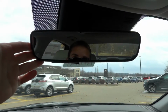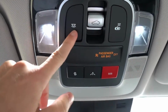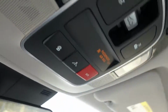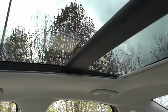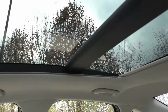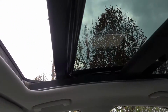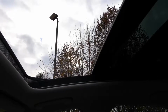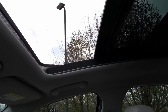Vanity lighting. Auto dimming interior rearview mirror with garage HomeLink. Blue Link, point of interest, SOS, interior LED lighting, as well as your new, for this trim, panoramic sunroof. So some people might see this as a downgrade, getting rid of the solar roof, but other people might think this is a huge upgrade, and they get a functional power sunroof that you can retract, open up fully there. It is a decent size opening, a little bit larger than that of the regular size sunroof, but a lot of people might see that as a huge upgrade.